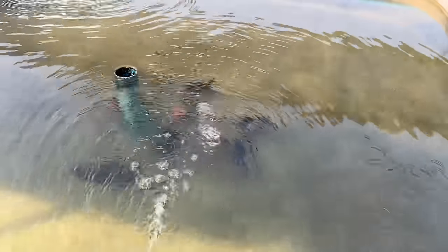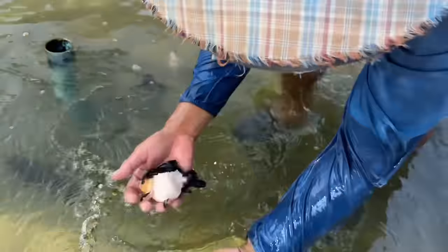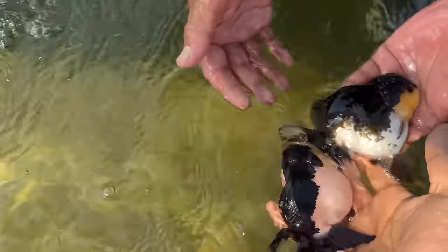What is this called? This panda. Panda. Okay, this is panda goldfish. He is going to show us panda. Okay. So this is panda goldfish. Wow.